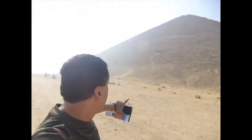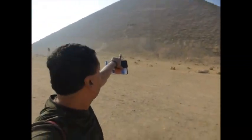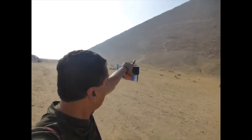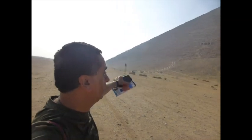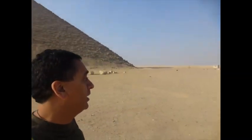So we've just arrived at Dahshur. The ticket was £110, which is about $5 US. The entrance, as you can see, is up there. So first you have to climb up, and then to go in you have to climb down again, and then do everything in reverse. So I don't know how many of these I'm going to be able to manage today. There's a bus that's just arriving there. We just made it before everyone. It's about maybe 8:30 AM.